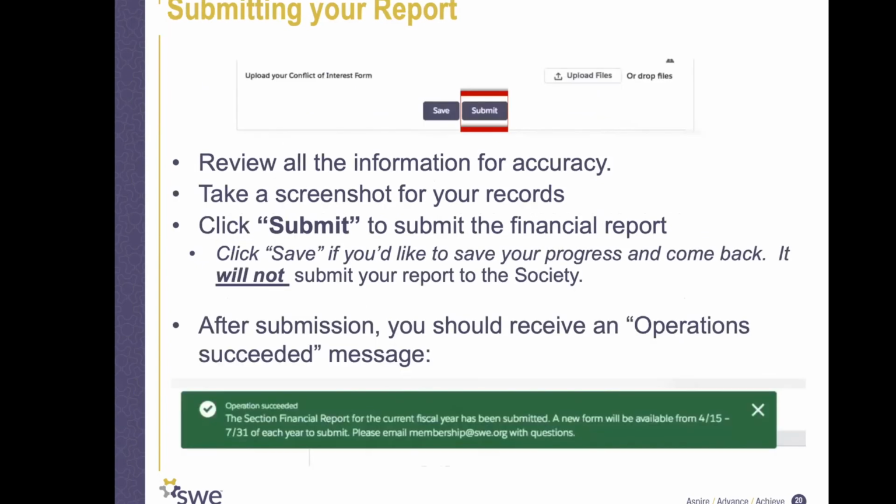One thing here is there is a save button and a submit button. If you are the outgoing treasurer and you have all of the numbers in there, but you don't have conflict of interest forms for the incoming leadership, then you can go ahead and click save. And then after June 30th, the new treasurer should be able to access the report, upload those forms, and go ahead and submit it. It won't actually be submitted until you hit submit. So make sure before July 30th that someone in your section comes back and clicks that submit button.